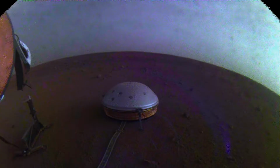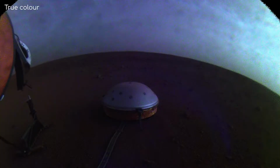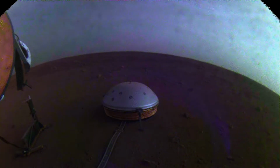What is fascinating though is that we don't have to just imagine the wind passing by InSight, as it was also able to capture footage of water ice clouds passing by overhead, visibly showing the direction of the wind. Yes, although Mars is currently a barren wasteland, there is still a tiny amount of water vapor in the atmosphere.